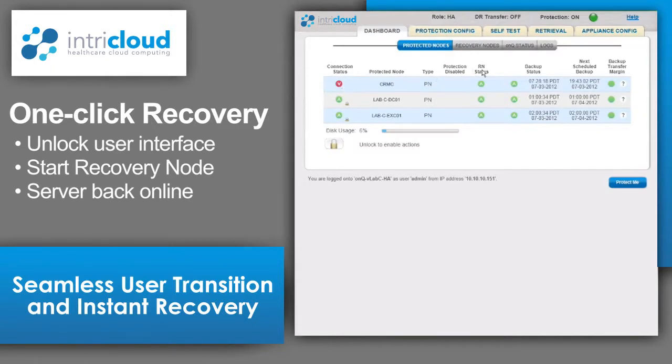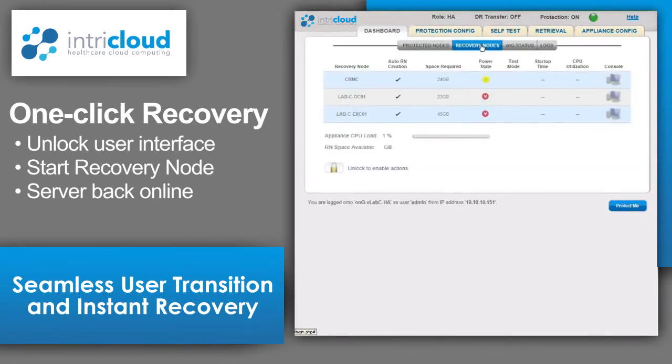Now, while my first instinct may be to troubleshoot the server, in this scenario, I have a virtual clone, the recovery node, ready to run. So before working on the SQL Server, I will unlock the Nimbus user interface and bring up the recovery node on the production network. Now I will click over the recovery node tab.